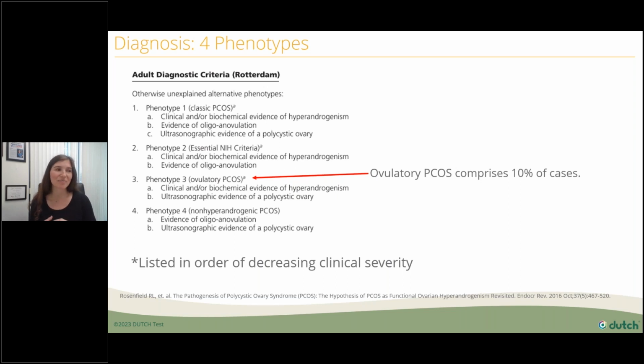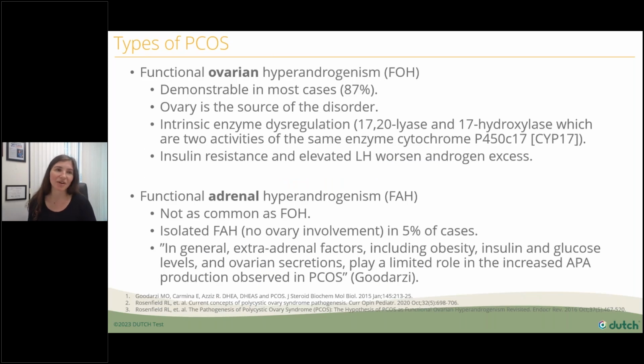So it's a good thing to remember that women with PCOS can still have regular cycles. If they have regular cycles, it doesn't automatically mean that there's no way they could have PCOS. They could. And phenotype 4 is non-hyperandrogenic PCOS. So they have polycystic ovaries, they've got the irregular cycles or absent cycles, but no high androgens, no high testosterone, no acne, no symptoms of androgen excess. So it's possible, depending on what criteria you're looking at, to have PCOS and not have high androgens.